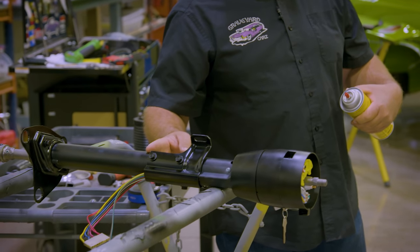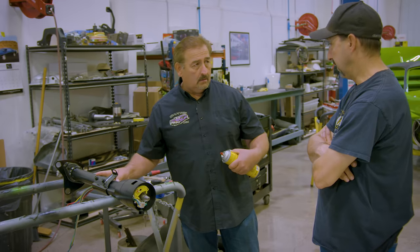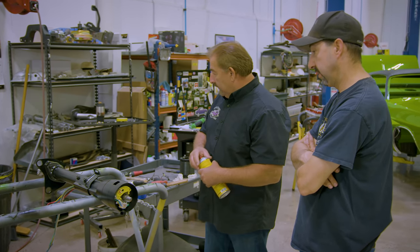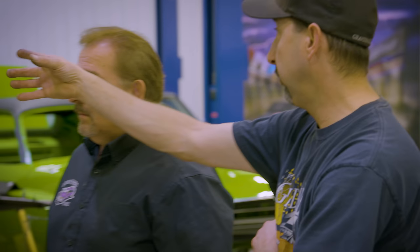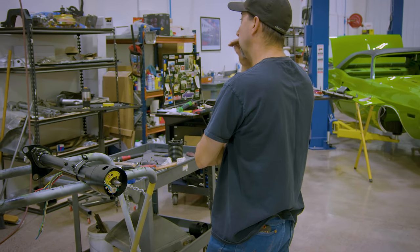What's Will doing? Is he actually close to painting on that Cuda? Yeah, he's really close. So we're getting down to the wire now. I've got everything set up. All our pedal assembly, brake booster, everything's lined out, ready to go in the car.